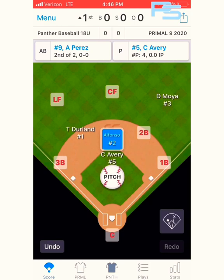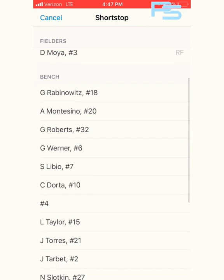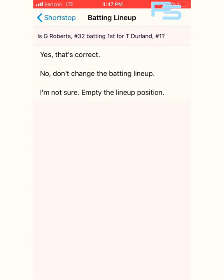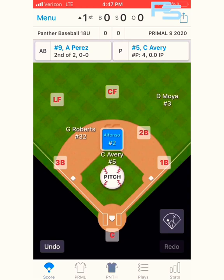Substitutes, say we wanted to substitute T. Durland. We're just going to go ahead and click his name, and we're going to put in G. Roberts for Durland. So now Roberts is in for him. That's the same for pitchers and everything else. Those are the two trickiest things as far as in-game action on Game Changer.